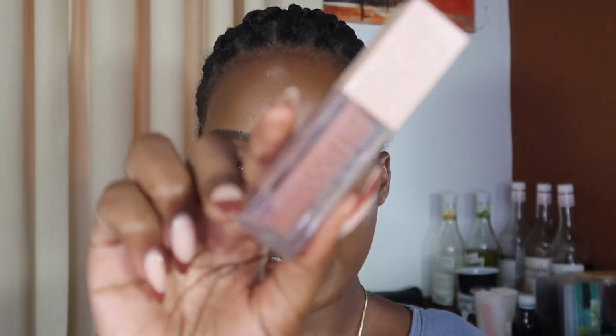My lower lashes are literally so long. It's a Maybelline, what's it called? Maybelline Lifter Gloss. It doesn't have any plumping or anything, but it has hyaluronic acid. So that's it. It's such a beautiful gloss. I just put it all over my lip. That's basically it.